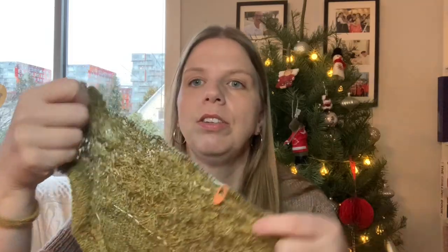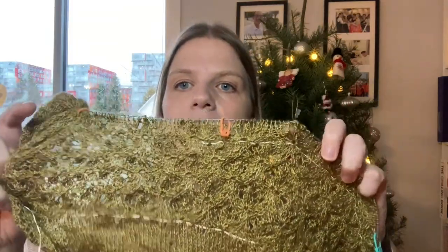And obviously, oh, that's the wrong side. Let's do the right side. Obviously, I've done a lot of lifelines. There have been a lot more lifelines that have been pulled out, ripped out, gone back to. It's definitely a project that I need to concentrate on, but I look forward to doing a couple rows before the end of Christmas.